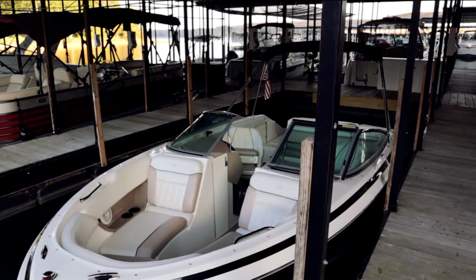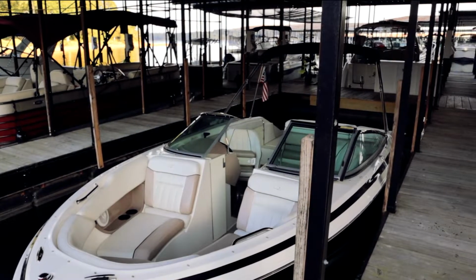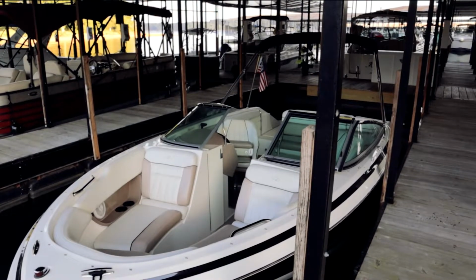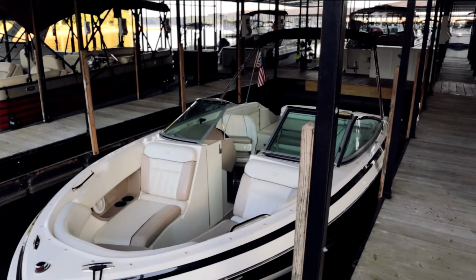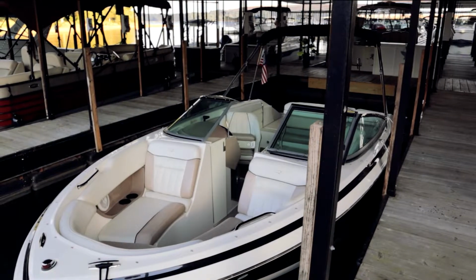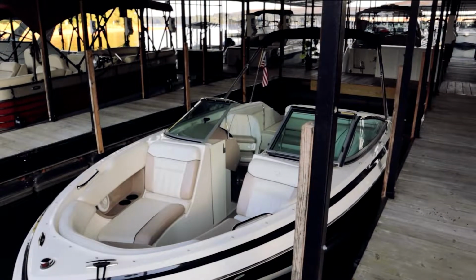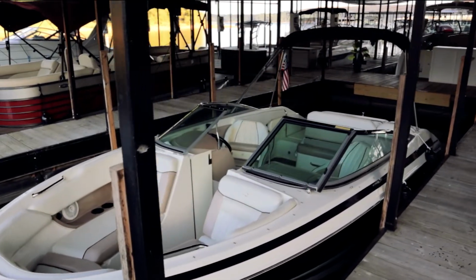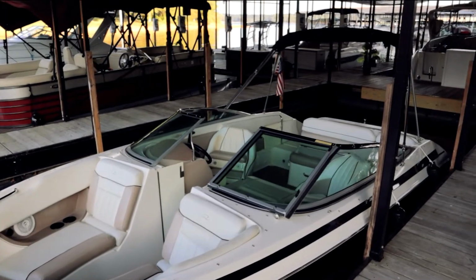We upgraded to this back in May after we sold our 1998 Sea Ray Bow Rider 180. That was a good boat, but we decided we really love boating, so we wanted to upgrade, and this is what we landed on, and been really happy with it so far. So we're just gonna kind of go along around here and show you what it's all about, just like I would on any other tour.